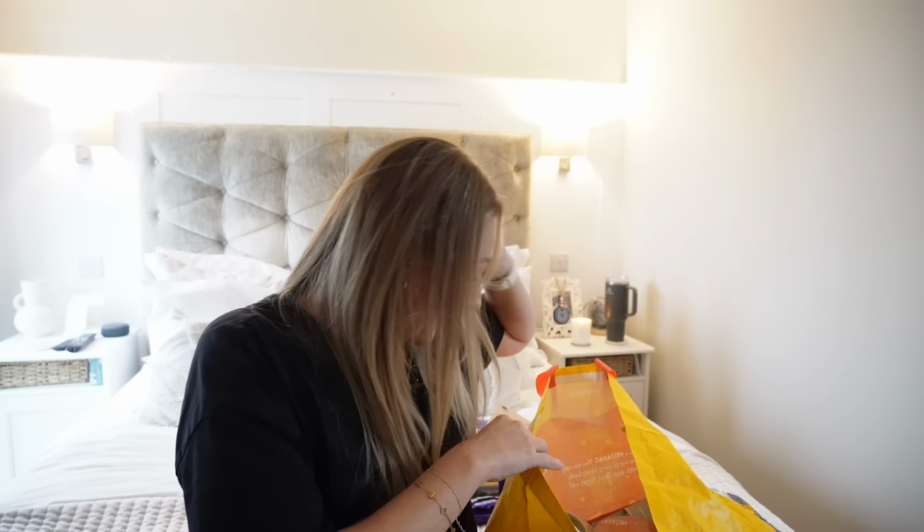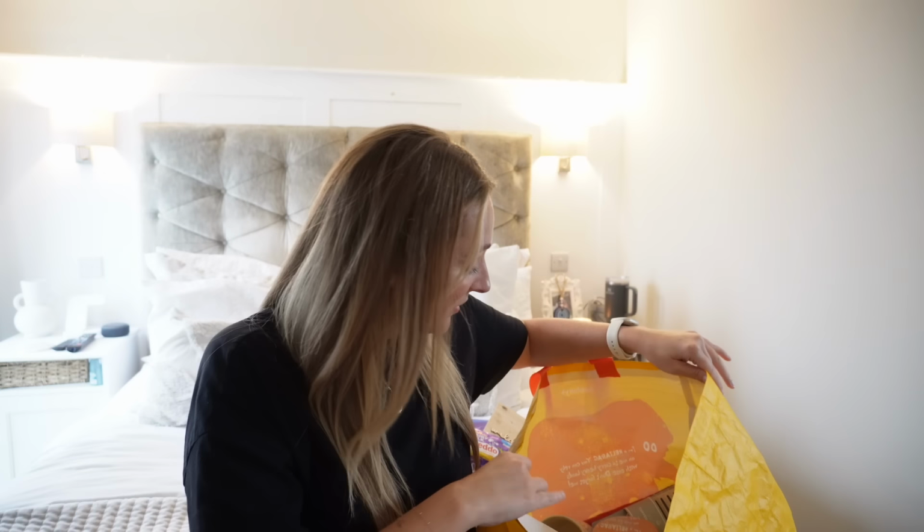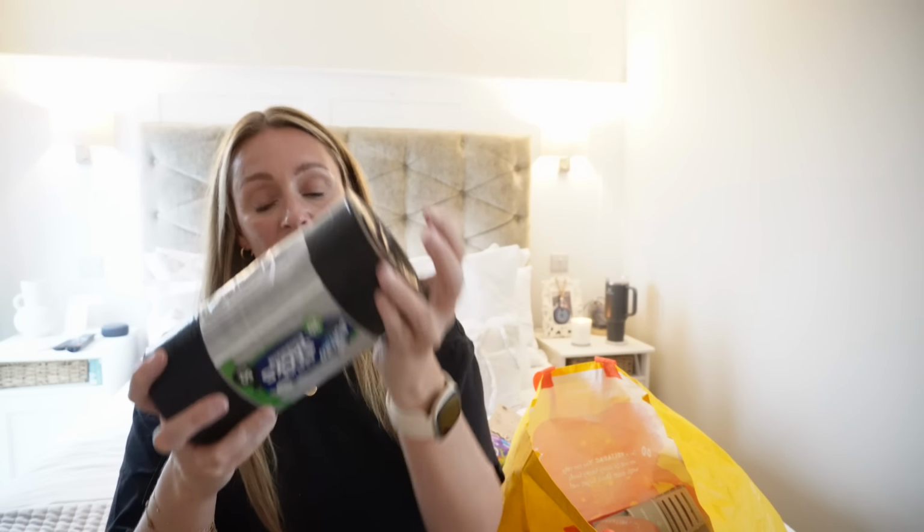I'm just trying to have a look. So now I can actually see in the bag, we can probably go in some sort of order. So we'll stick with cleaning for a moment.